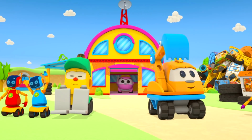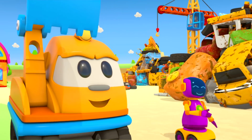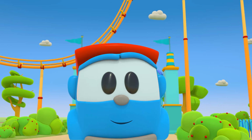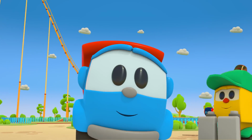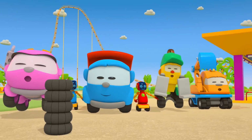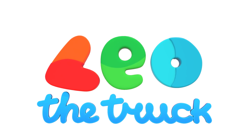and Scoop, robots and Leia, having a lot of fun. Who's the fastest one? They build the cars that are so good. Wheel, motor, and hood. Who brings the parts? It's Leo. Leo the truck. Leo! Leo! Leo the truck.